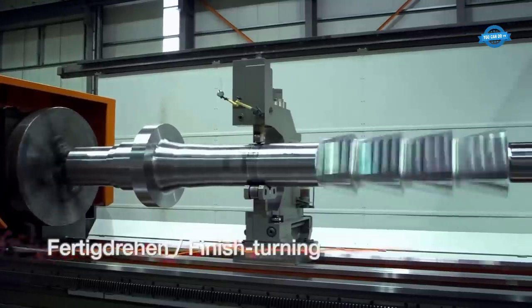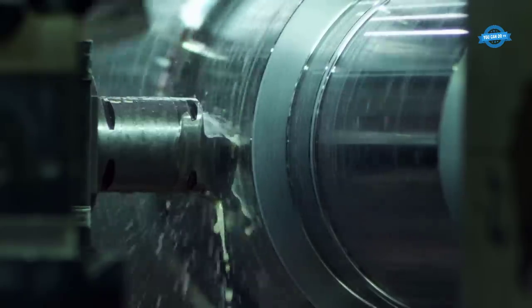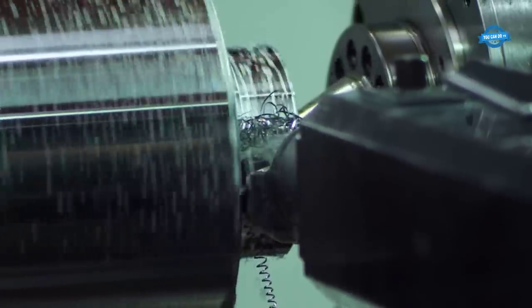Finish turning and grinding. In the finish turning and grinding stage, the coiler shaft receives final precision machining. This step involves refining the dimensions, surface finish, and tolerances to meet the exact specifications required for installation. Grinding operations help achieve precise roundness and surface quality.